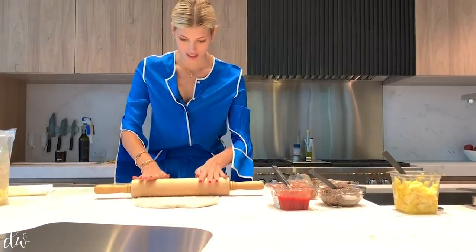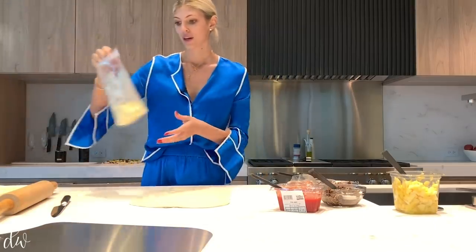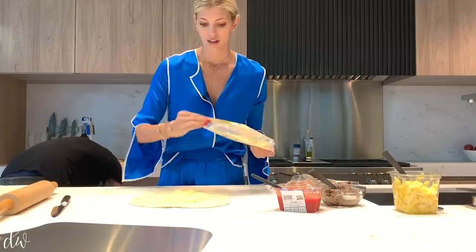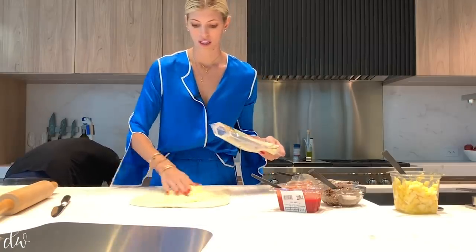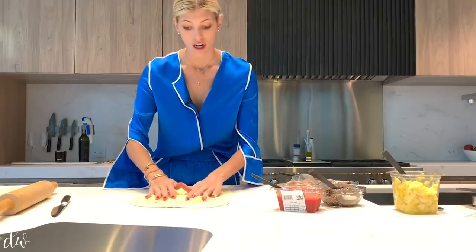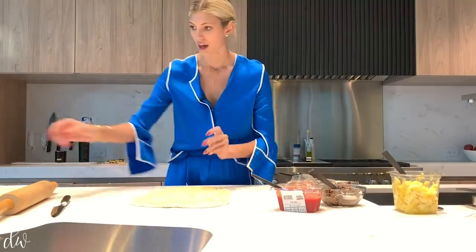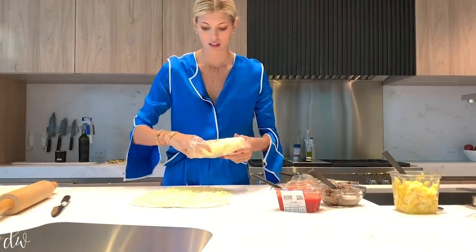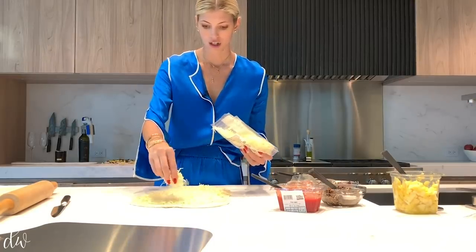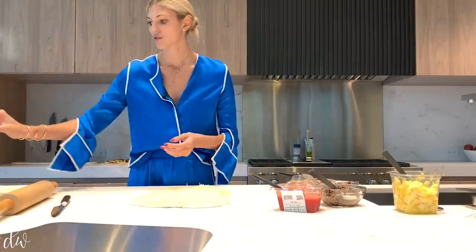My goodness. Okay, so for the truffle, no sauce. I'm gonna go mozzarella first, and then I'm gonna do the Italian blend, because I think those flavors will go really nice with the truffle mushroom. And then after I cook it, I'm gonna drizzle it with olive oil, or truffle oil. So I've got that, and then I'm gonna take my Italian blend, sprinkle a little bit of that on. You could do sauce, but I just think with the truffle, it doesn't taste good with the sauce.